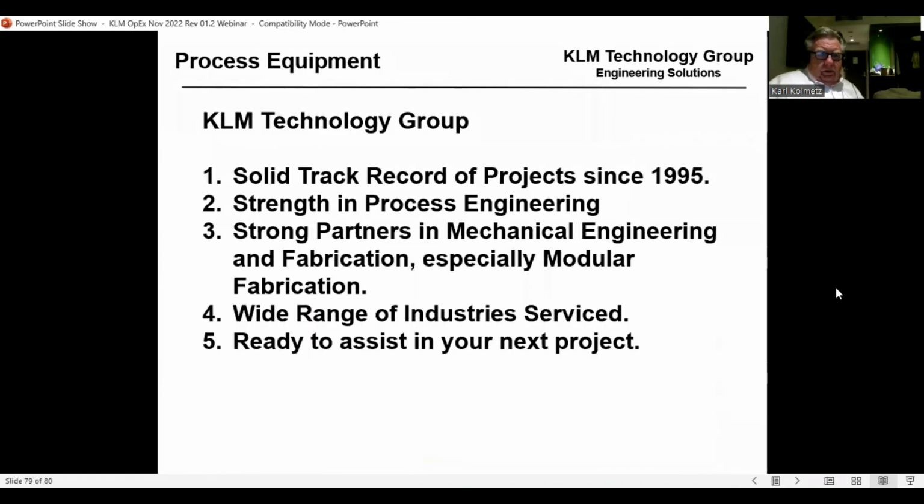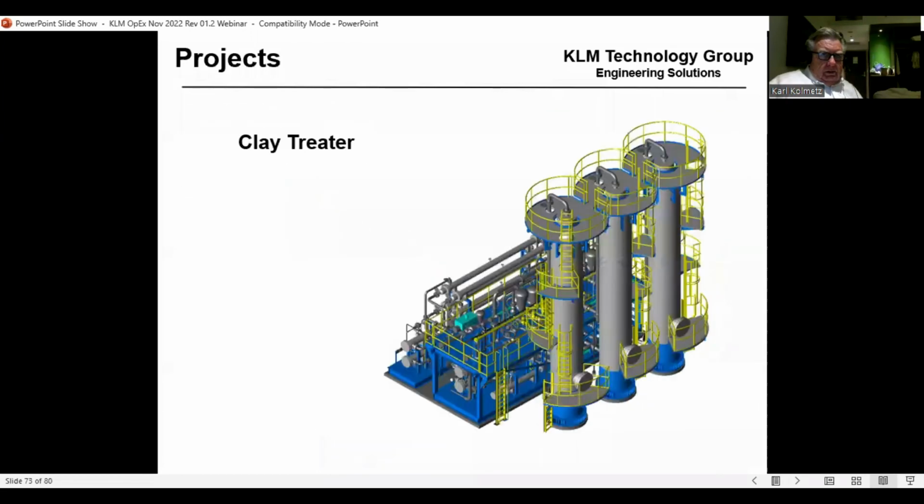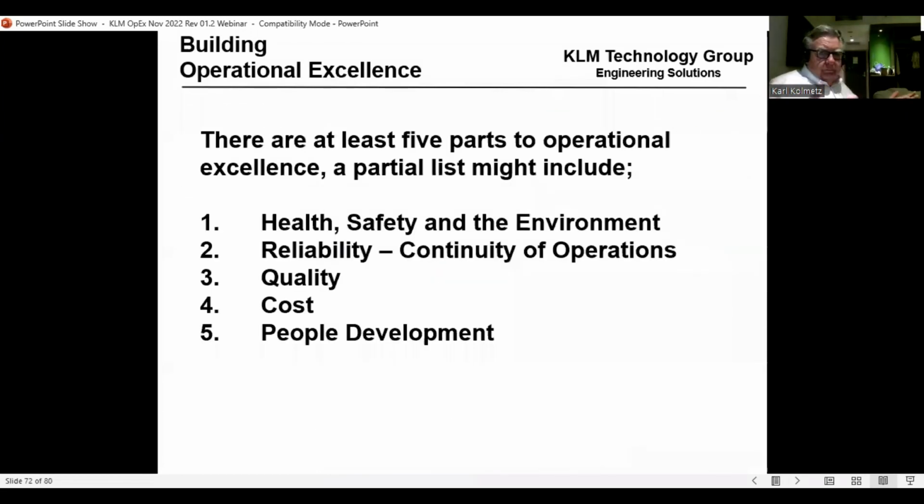And we've talked about health, safety, environment, reliability, continuity of operations, quality, cost, and people development.